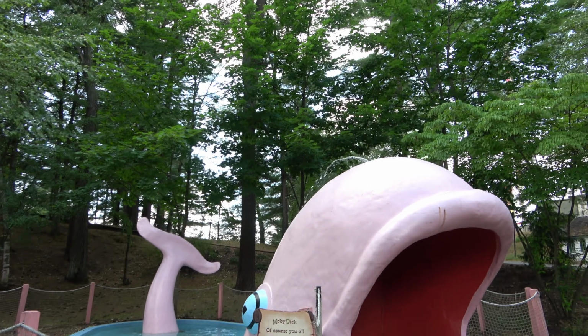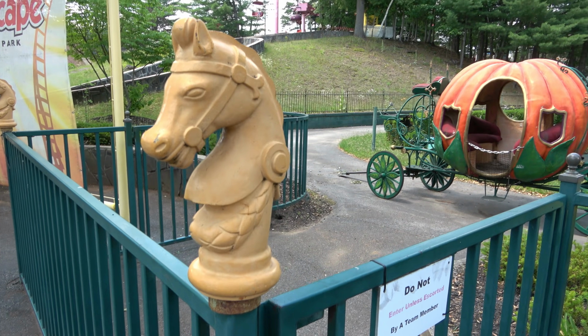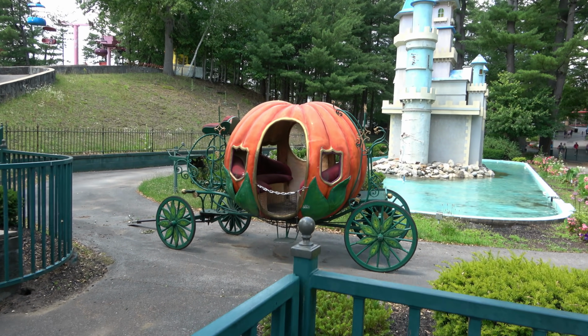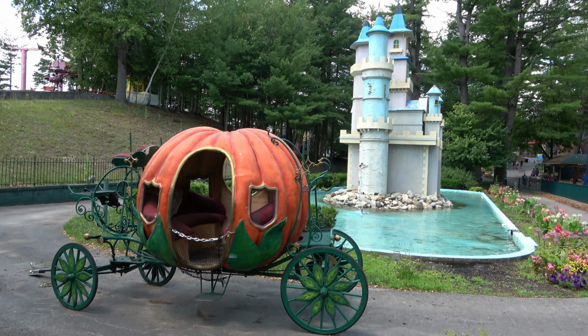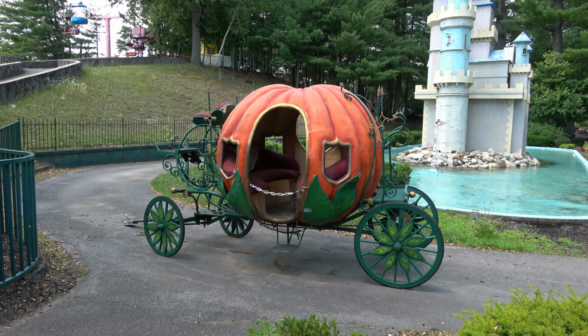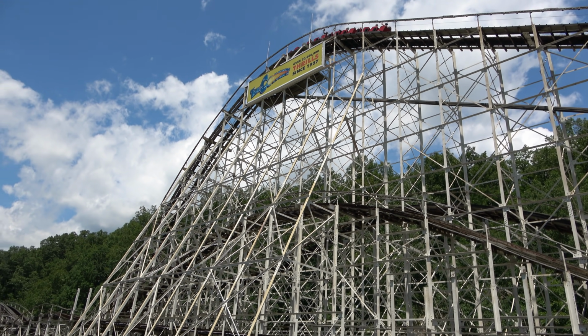It only costs $25 to buy a one-day ticket. So that's pretty cheap. And as far as value goes, that amusement park plus that water park for $25 is a really good deal. Yes, I agree. I would say none of the rides are really standout attractions. I would say the Comet is probably my favorite ride in the park.